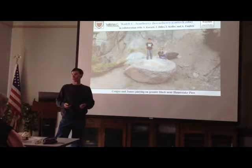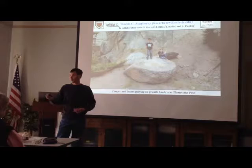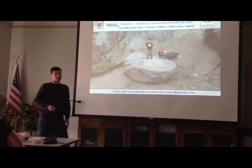Okay, so I'm going to talk a little bit about some of the volcanic deposits we see associated with this ancient magma chamber, as well as some of the ore deposits that we find here. Okay, we all know about Butte. Butte is a world-famous copper district, and I'm going to talk a little bit about how that happened.